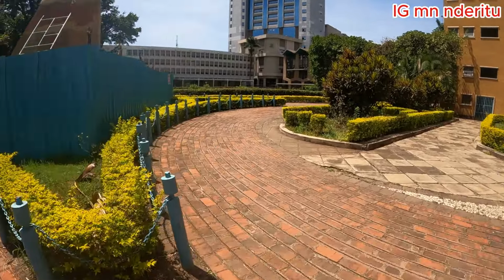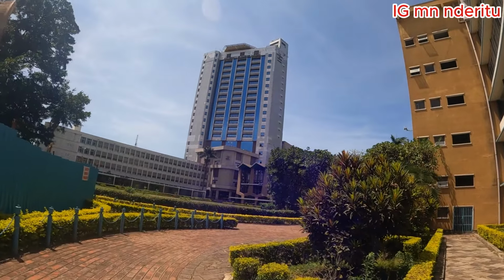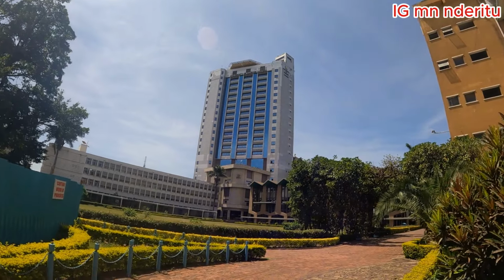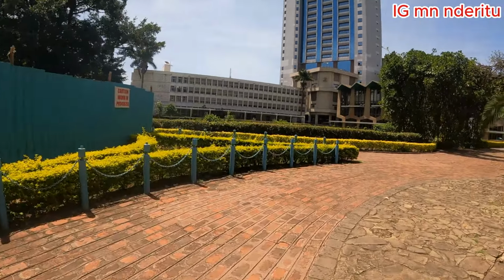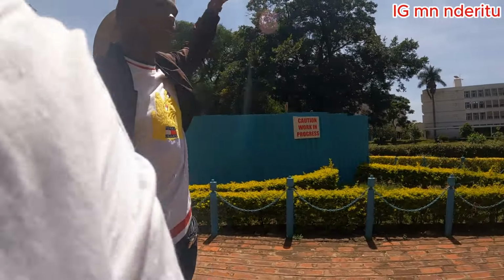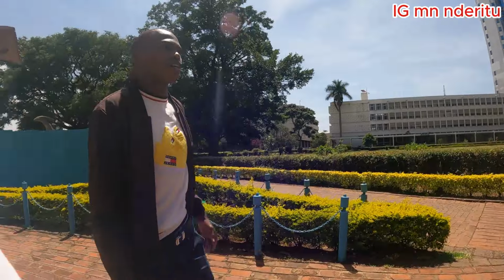Let's go around and see. Let's go and see this, how it is. You can see now the University of Nairobi Towers over there. This is the view of this. You know, this now is the main campus. By the way, this is the main campus. And we've got the Chiromo on the other side. Oh, the other side of the boundary, yeah.